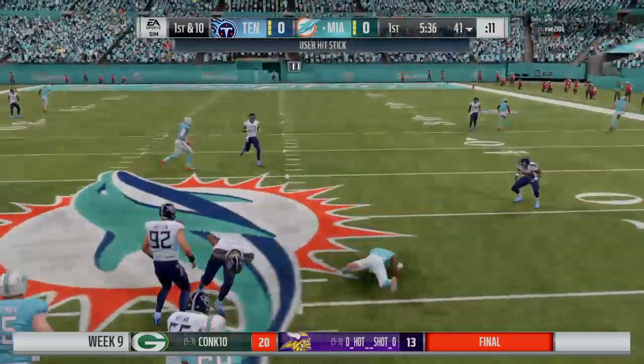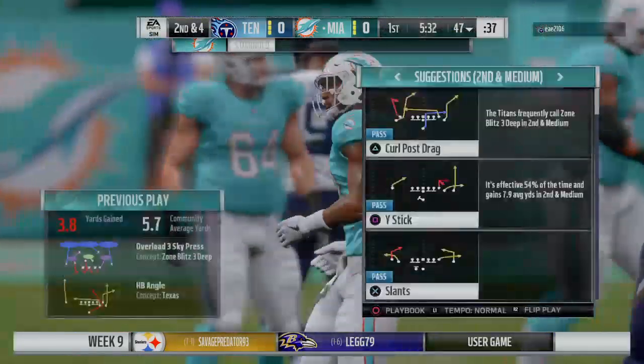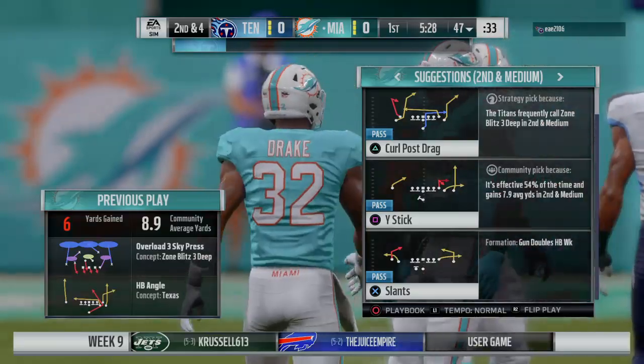Now he'll dump it underneath to his running back, complete. And he'll go down right around the 47 this time. It'll be a gain of 6, and it'll bring up a 2nd down.